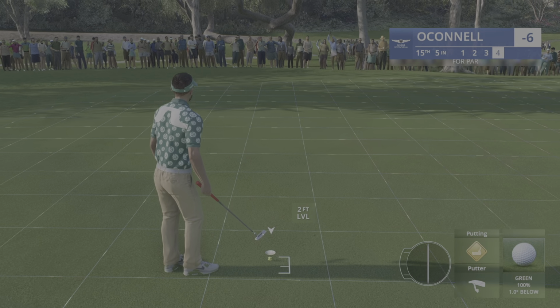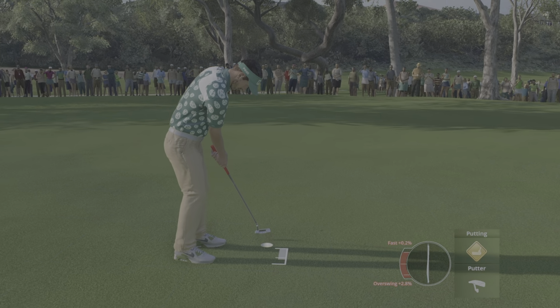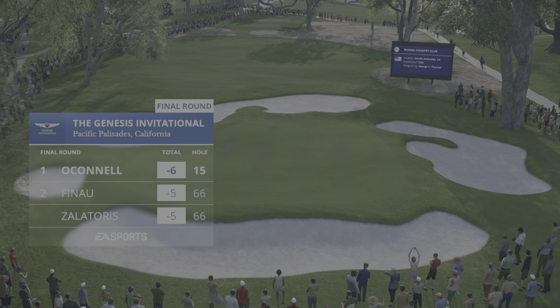Boy, that's a good stroke. Just a fraction off target, but you can't get the speed any better than that. Okay, a solid par here at the 15th. And the lead will remain at one with three holes left to play.